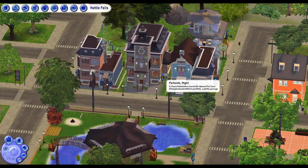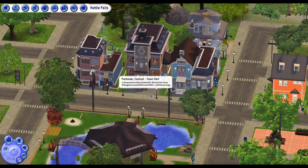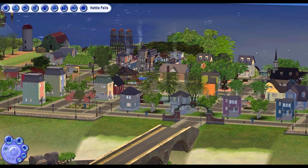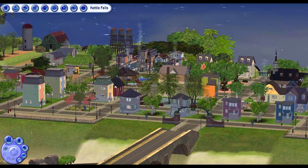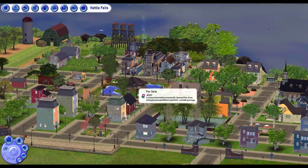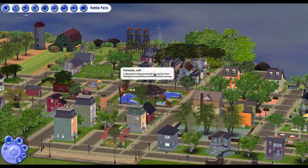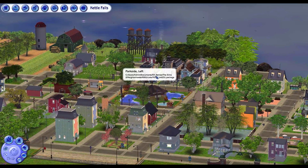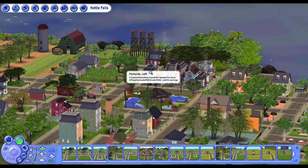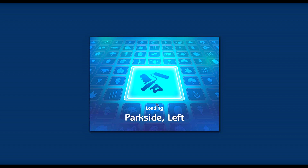And my husband always finds it very amusing that these chimneys are on fire. It gives me my effect of having this, which I love. And since I normally don't go too close to the lots, I normally don't notice it. Like over here, here's another one. But it does look a bit like our chimney's on fire. Oh, not a bit, like a lot. Basically, our chimneys are burning. Anyway, let's go into Parkside left, and I will show you these new lots.